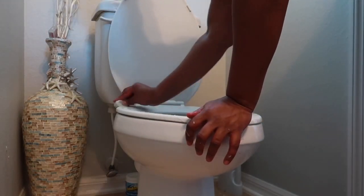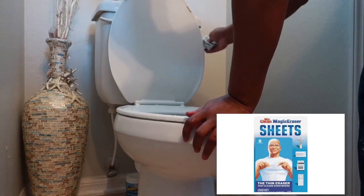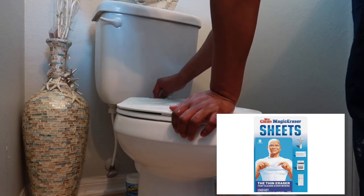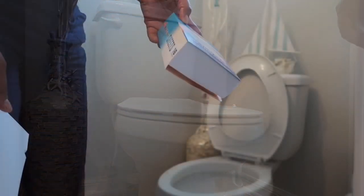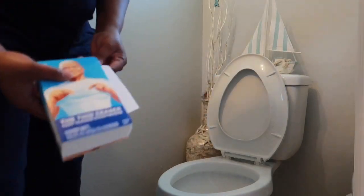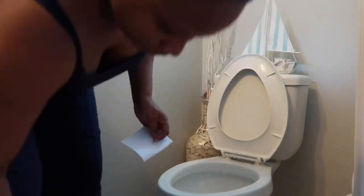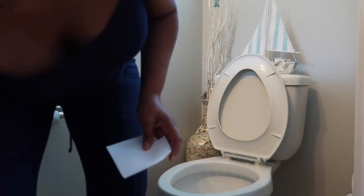So right now I am cleaning the toilet, and I am using the Mr. Clean Magic Eraser Thin Eraser Sheets. This is my first time trying this cleaning product, and I guess they're okay. I typically buy the thicker magic erasers, which I really love, especially for cleaning baseboards, but I just thought I would try these for smaller jobs like the toilet.